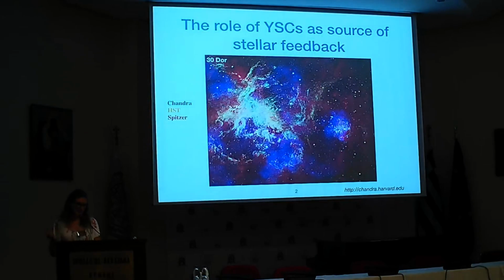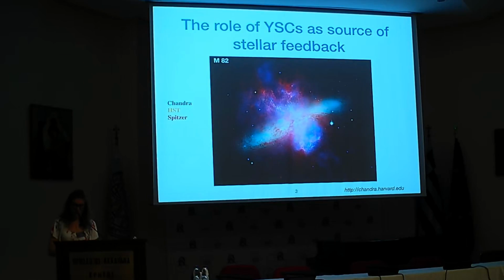It is recognized that stellar feedback plays an essential role in regulating star formation in galaxies, and this feedback originates at small scale around young stars, and this shapes the region where the star formation occurs, as Ariane has shown this morning. But we know that this feedback then affects the entire life cycle of gas in galaxies, and indeed we observe galactic outflows resulting from this stellar feedback.